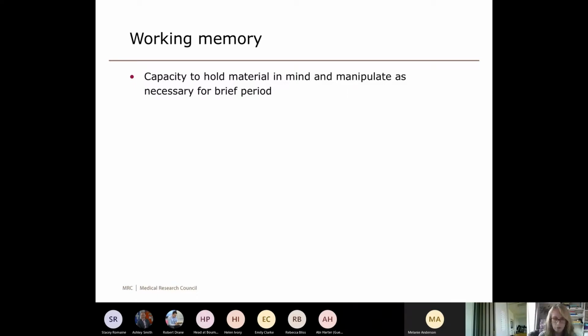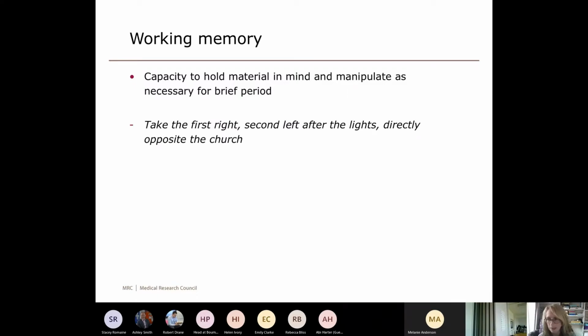So here's a few more everyday examples of how we use working memory in our everyday life. So imagine you're driving to an unfamiliar area. You know exactly where you're going because you've looked at the map, but it all goes awry and everything else fails, your sat nav fails, and you just stop and ask someone how to get to wherever it is you want to go. And they give you a sequence of instructions, usually delivered at a high pace. First right, second left after the lights, and then you'll see it there directly opposite the church.